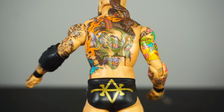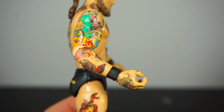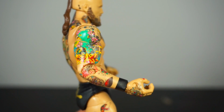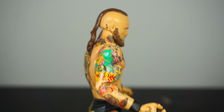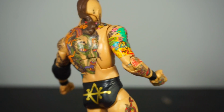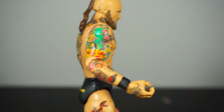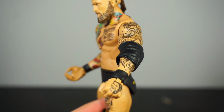The one on the back, though, obviously is the coolest. That is just absolutely amazing. So damn colorful. It reminds me a lot of the Elite 30... was it Elite 30 or 33 Batista that came out? You know, when he first came back with all of his colorful tattoos. That's the feeling I'm getting with this figure. It's really just incredible, the amount of details that they got.